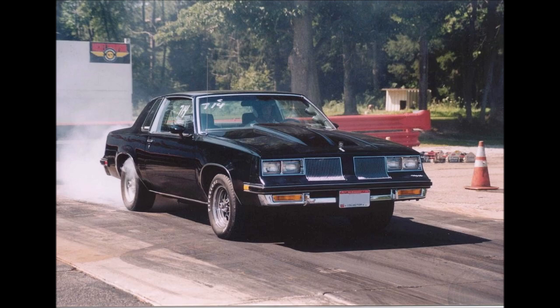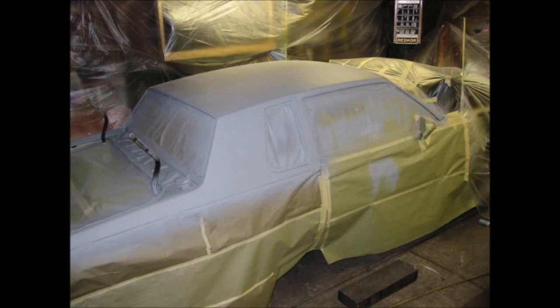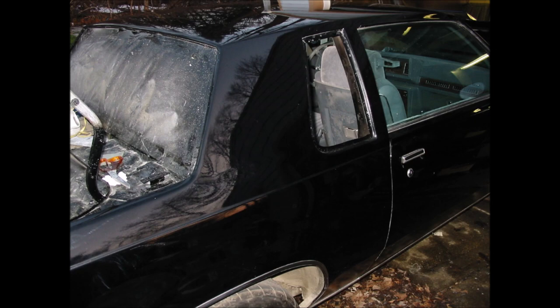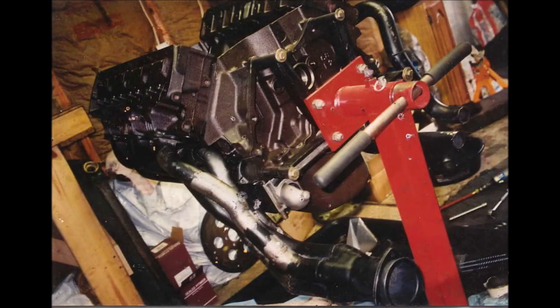This was my ride. It was not perfect, but it was a 1986 Olds Cutlass Supreme. It had column shift with bucket seats from the factory. It was kind of cool. I bought this car for $1,200, I think, in 2001, and it had like 46,000 miles, I think, something like that, with a blown-up V6.